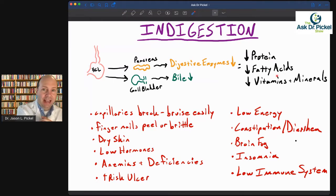Another one is these fatty acids. So fats and oils that we have to have. I mean, all the oils in our skin, our central nervous system, all of our hormones, they're made from these fats and oils. And if we aren't making bile, if we're not making digestive enzymes or releasing those properly, then we have decreased fatty acids and we're going to suffer.